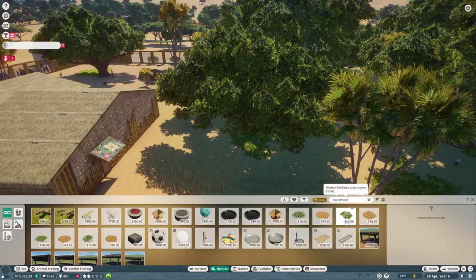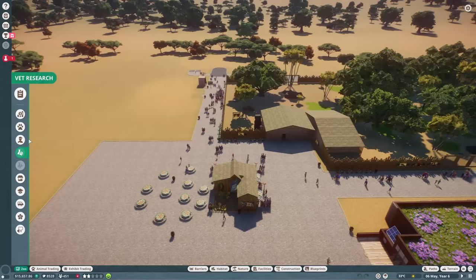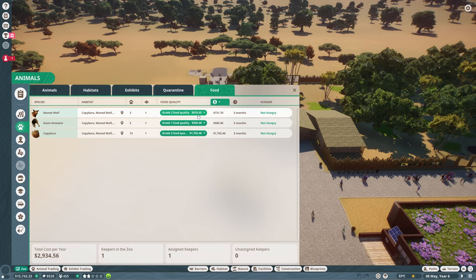I didn't realize that they could use the aquatic jetties as well. I assumed that was for the capybara, but apparently not. Well, cool. They've got one anyway. So I'm going to go into zoo animals and select their food and change that to food quality 2. So they're going to be a bit more expensive to feed, but it is better for the animals. And that's the focus of this zoo. It's got to be ethical in every way that we can.